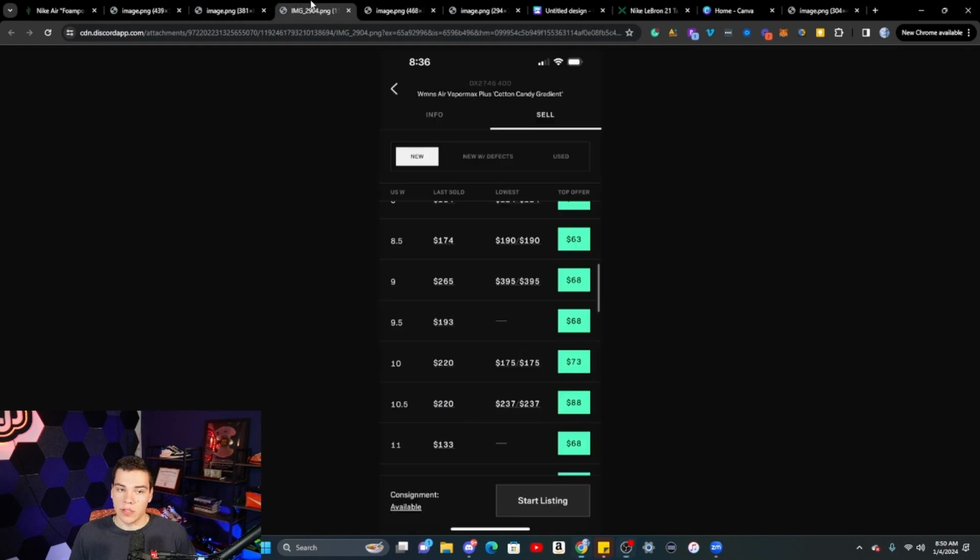This is a $200 retail shoe. I'll show you what they go for on Alias. This is what Alias looks like. And by looking at the prices and the sizes here, you can see it easily sells around 200 bucks, let's say on average. So deciding what size to get wasn't super difficult.